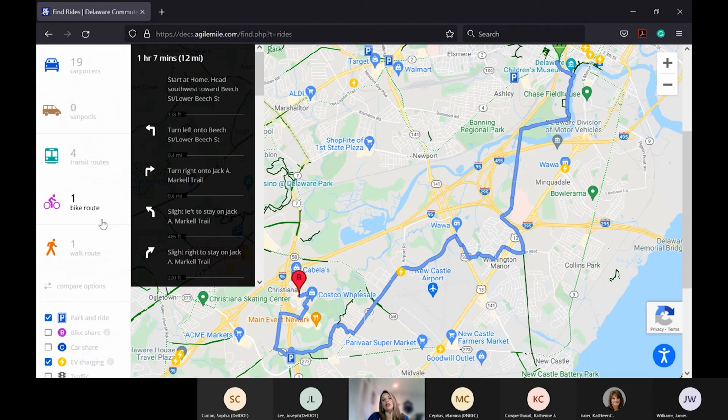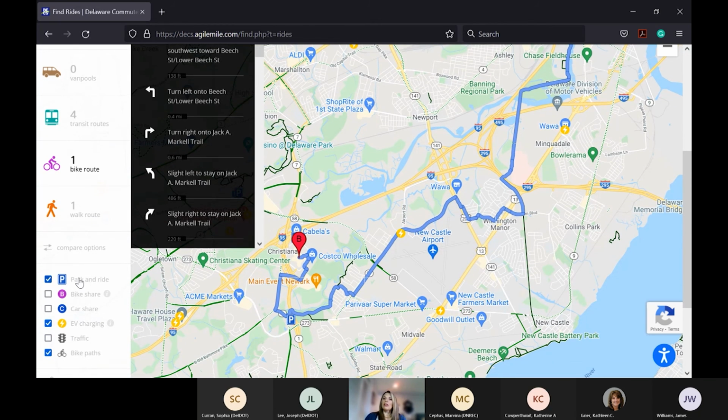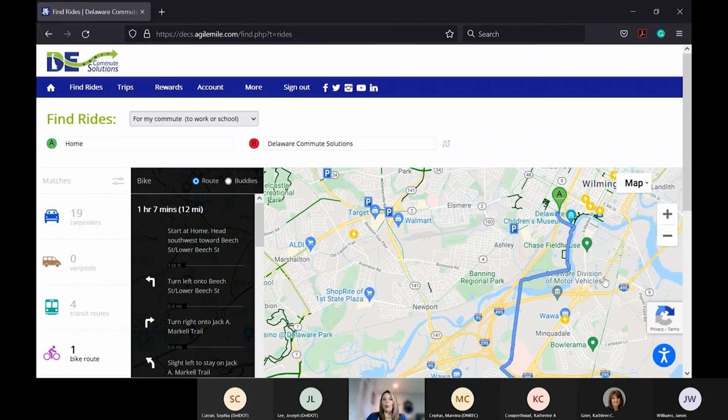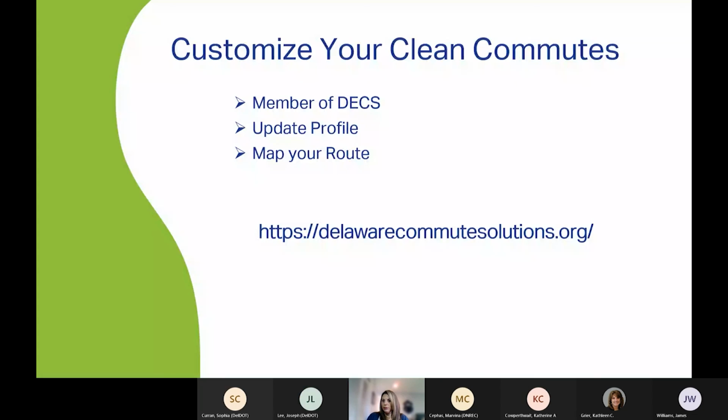If there were van pools, it would show you the number of van pools and you would be able to click on that as well. Again, another window would open and you'd be able to contact or provide information to possibly be in that current van pool. So what I'd like to do is we're going to go back to the presentation, but I would like to stop here to see if anybody has any questions on the information we just provided for customizing your commute.